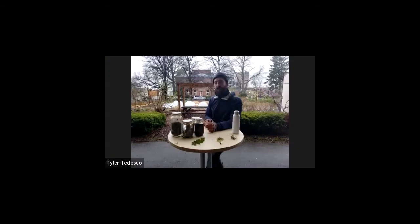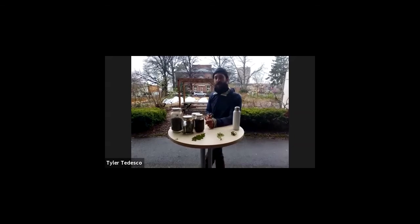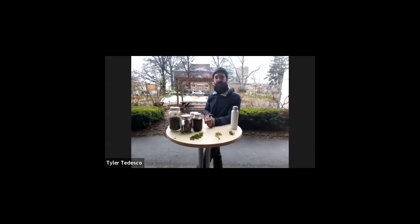Is there a certain time of year that you should cut it back? Yeah, if you are going to cut it back, I would recommend doing that when it's dormant. So before it's leafed out. Usually the winter time is the best time to be doing that.